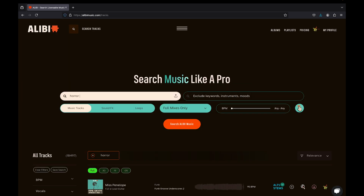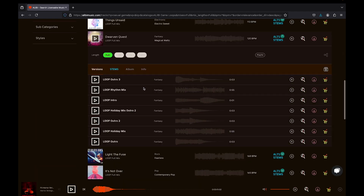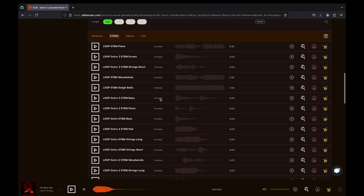The same search tools and functionality is also included when searching for sound effects and video game loops, which can be searched separately from the main music catalog. All of this is made possible because Alibi puts a massive amount of effort into some very, very boring back-end processes just to make things easier to find.